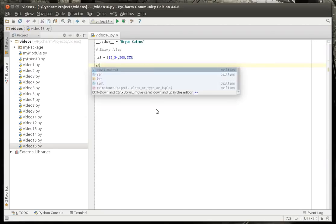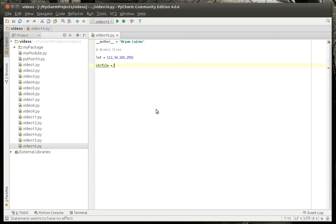Well, we're going to make our string literal here, and I know the path to my directory. I'm going to name this test.txt. Now I know somebody out there is like, whoa, hold the phone here. Test.txt, isn't that a text file? Actually no, the extension does not denote what type of file it is. It's just a name. The contents of the file are up to you.